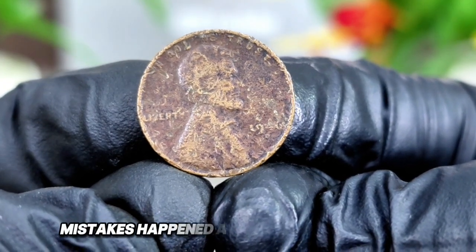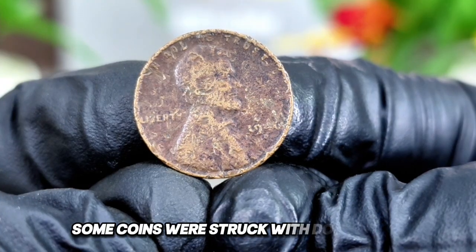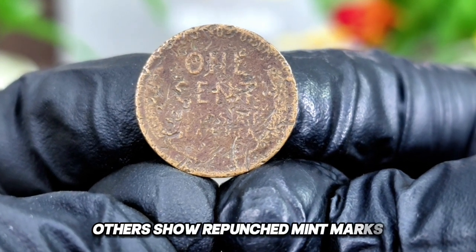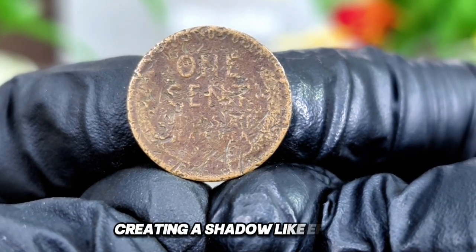Mistakes happened at the Denver Mint in 1946. Some coins were struck with doubled dies, especially noticeable in the date and lettering. Others show repunched mint marks, where the D was stamped more than once, creating a shadow-like effect.